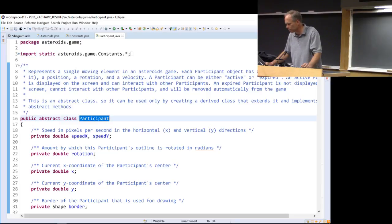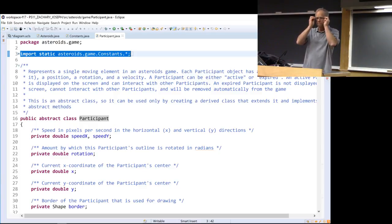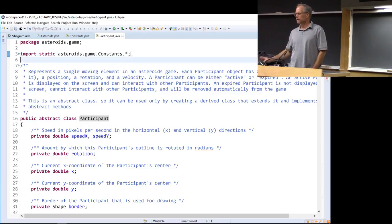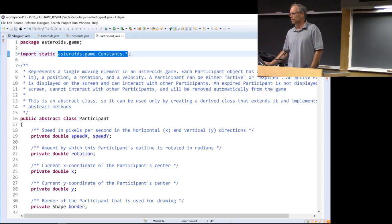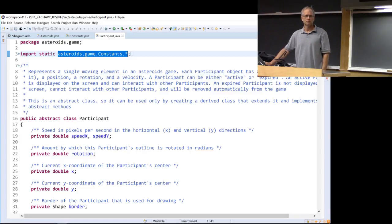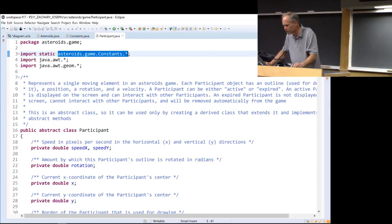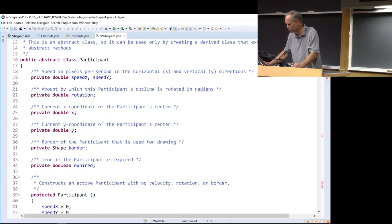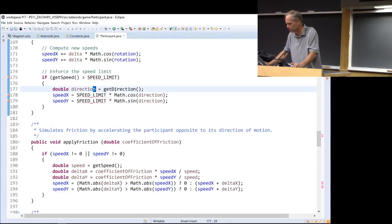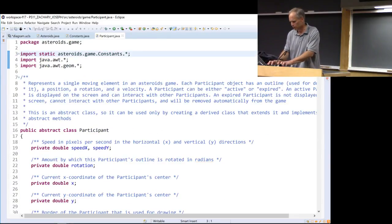Here is Participant, and let's look. Look at this import right here. That's called a static import. If you say import static, and then give the name of a class, dot star, that makes all these constants available in this file without having to put Constants dot in front of them. If I comment this out, presumably it'll cause some errors. Right down here, you see speed limit. Since I took out the static import, I have to say Constants.SPEED_LIMIT. With the static import, I just say speed limit.